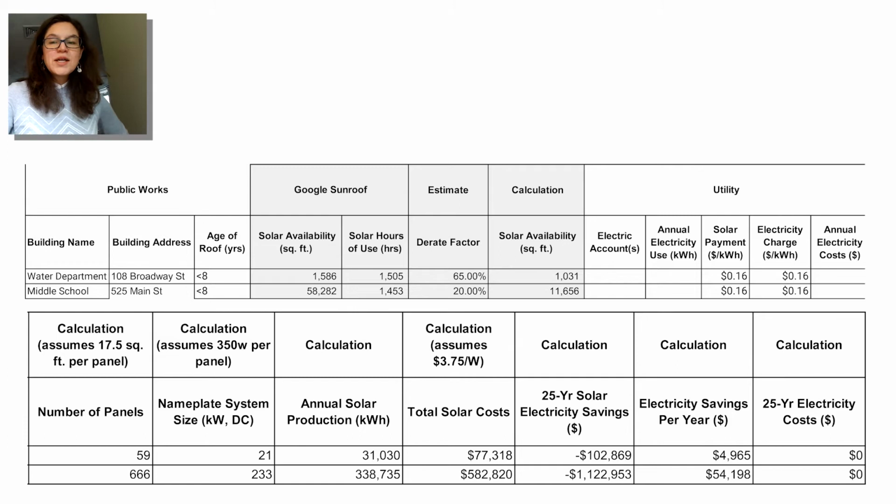You can also input a cost per watt and then, again, convert the system size into a total cost for the installation, which is very helpful when you're thinking about town budget and what might be amenable to folks in that proceeding. And then you can calculate the savings too over the lifetime.